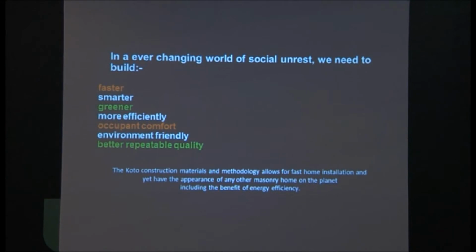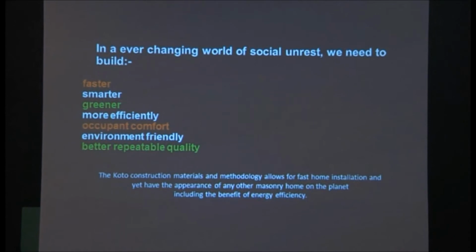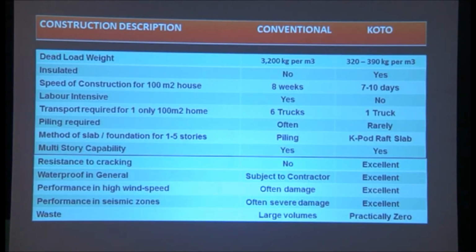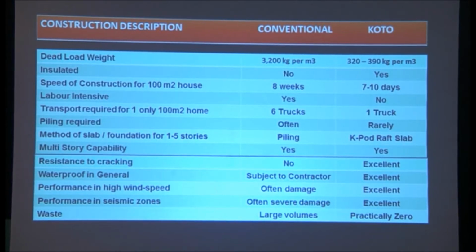What we need to do in our ever-changing world today, and I'm sure everybody understands what I mean by our ever-changing world, we need to be able to build faster. We need to build smarter. We need to be able to build with energy efficiency. And we need to be very conscious of our environment. And this is what the Koto system is all about in a repeatable program. If we make some comparisons with conventional construction, you'll see that there's quite a few benefits.